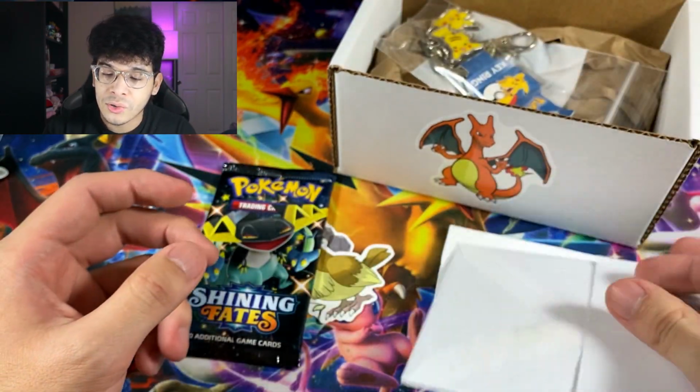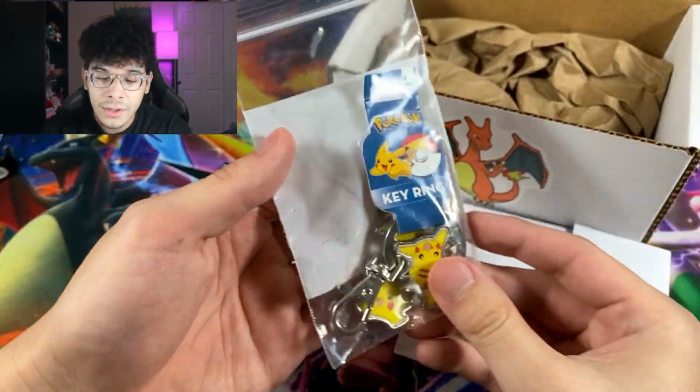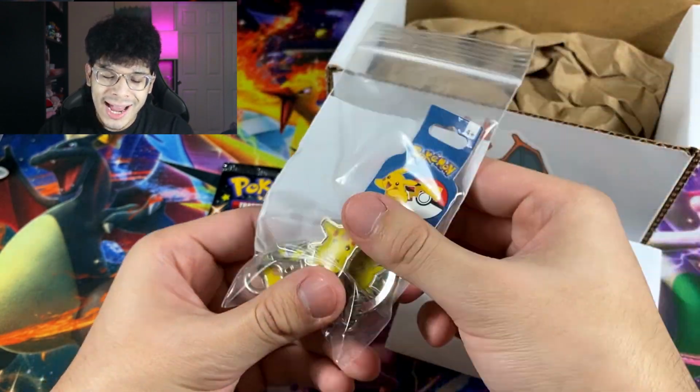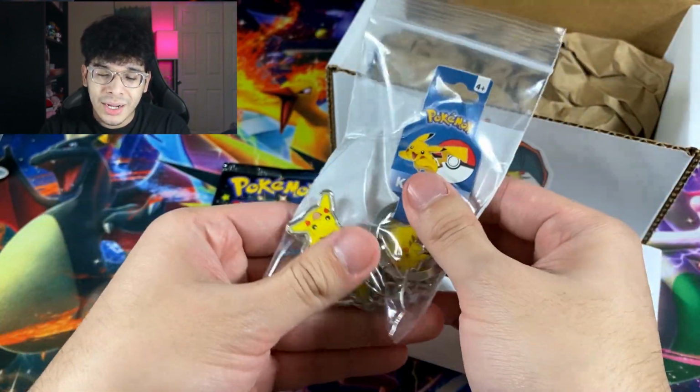We got our two mystery packs, and we have another one of these key rings, ladies and gentlemen. I was kind of hoping for variety, but it's all good.